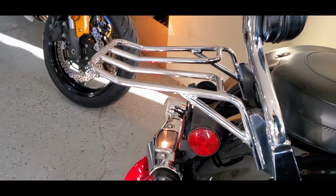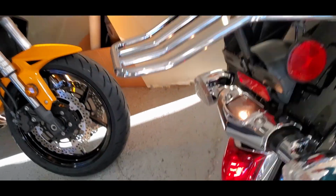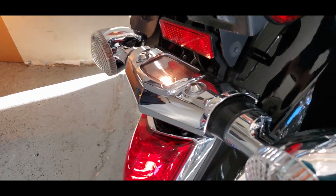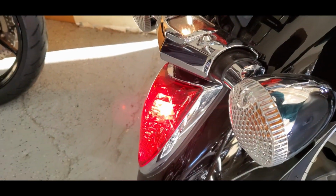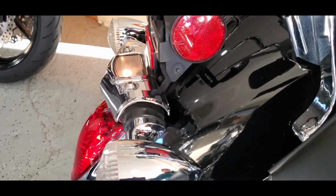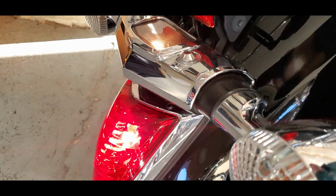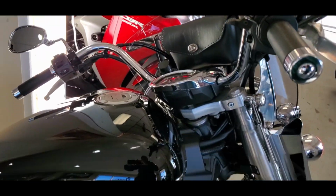And let's see if I can reach around to the brake here. This is going to be foot brake. That's foot brake, and then hand brake here. It's your hand brake. So all the goodies work.